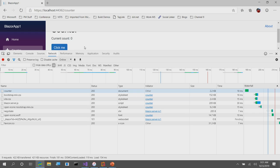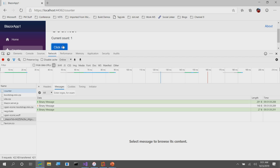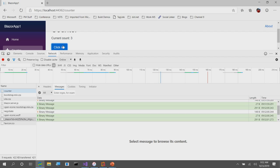And we can see that in action. Let's look at the WebSocket connection a little more closely. We'll clear all the messages that have been sent so far, and I'm just going to click. You see that? See the binary messages flying? That's UI events being sent and UI updates being processed. That's how that's all happening.